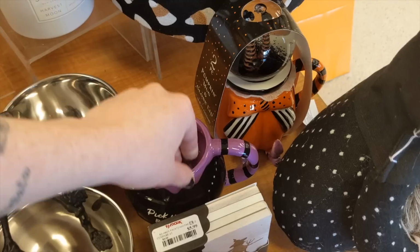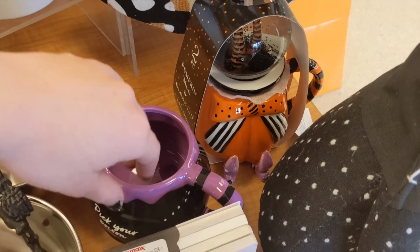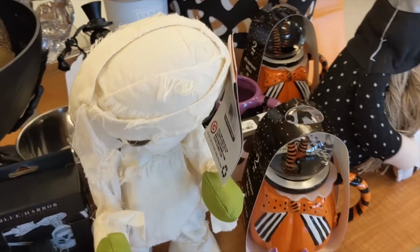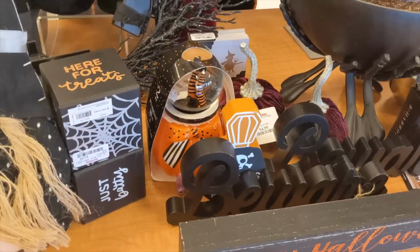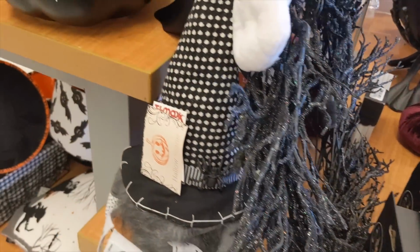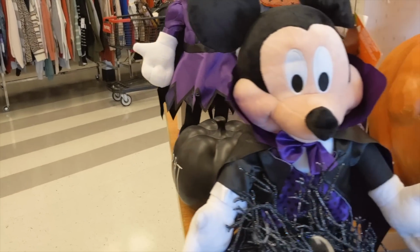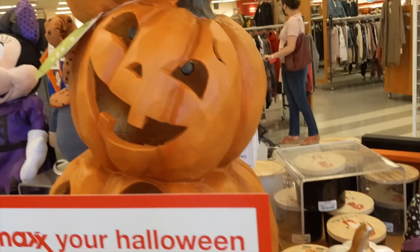I was hoping they would, but it's still just all autumn stuff, and I don't really know why it's like that right now at TJ Maxx. At the front of the store, there were some items, but it felt like a hodgepodge of stuff. They had a potion bottle, they had a vampire Mickey and a witch Minnie. I think they were plushes. They were pretty cute. They had a couple of different melamine, is that how you pronounce it? Bowls, like for popcorn or candy.